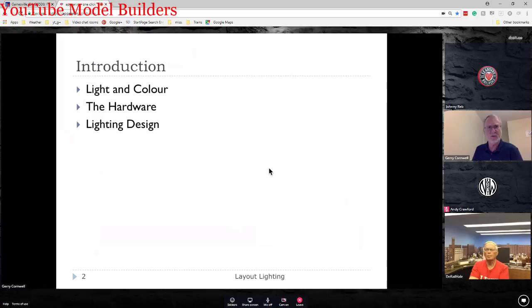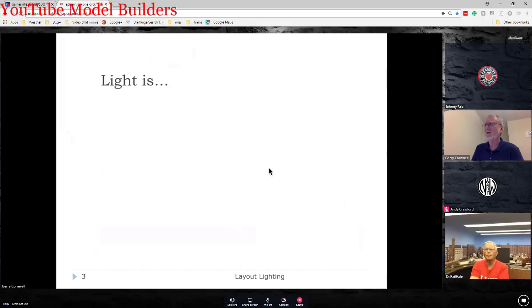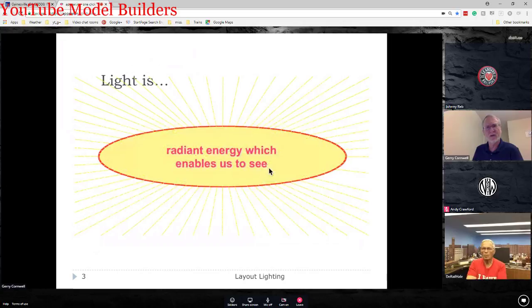So what is it? It's radiant energy that enables us to see. And when we say us, we're talking about humans. We're talking about human vision. A lot of the other critters on the planet don't see the way we do. Dogs have no color vision, for example. Insects see in the far infrared and in the ultraviolet range, and we can't see in those parts of the spectrum. And the spectrum basically looks like this.